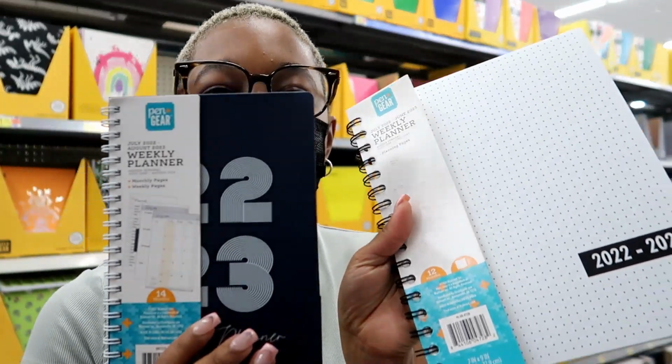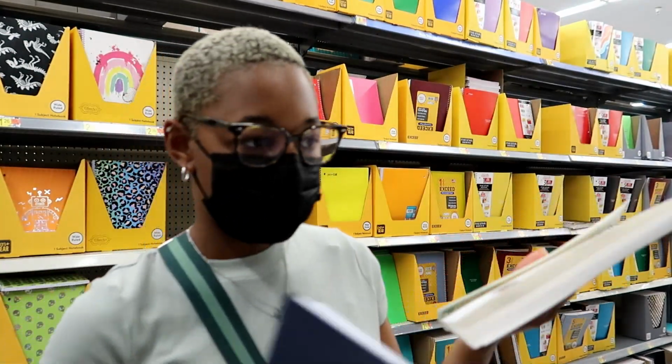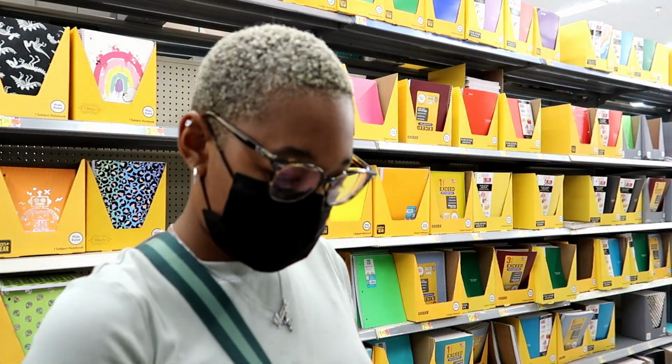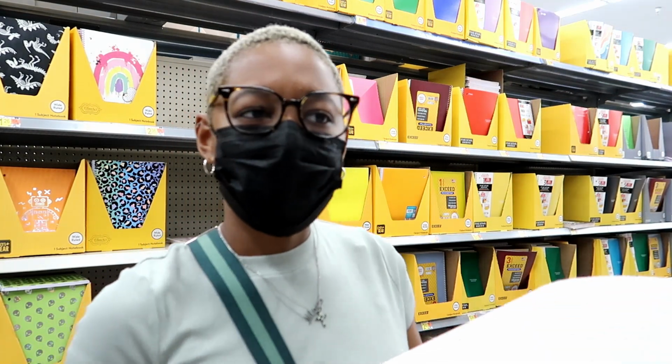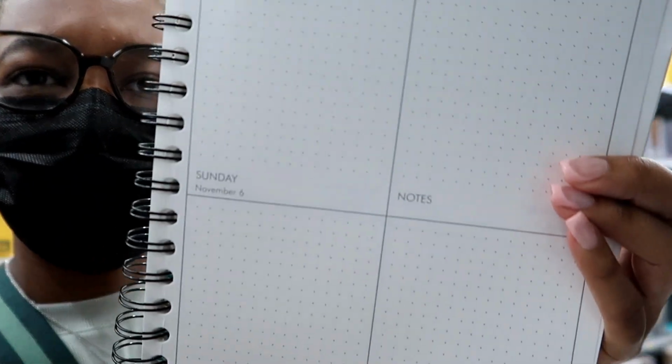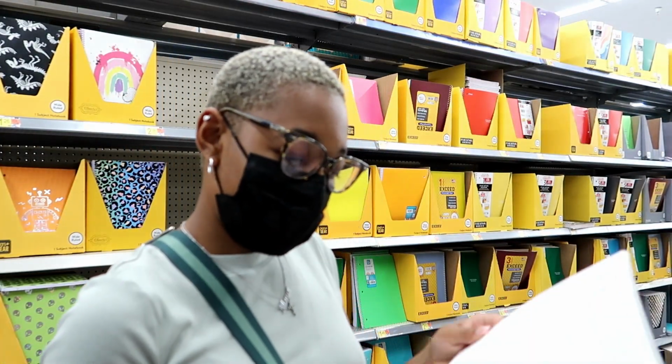This one or this one? I think I'm gonna go with the bigger one. Let me see what it looks like in it. Oh, I'm not really into the dotty pages. I kind of like the lines, but hey, I can try something new.